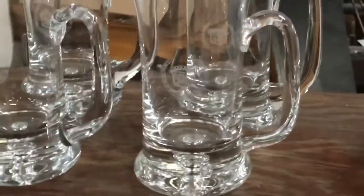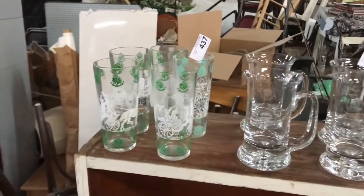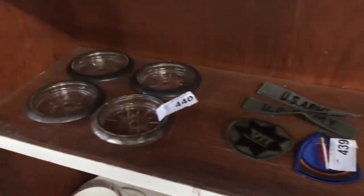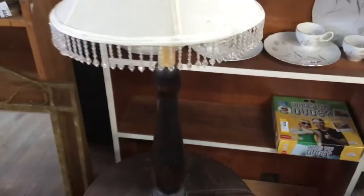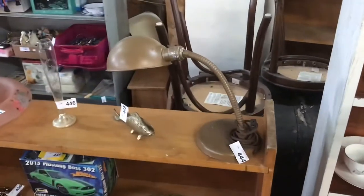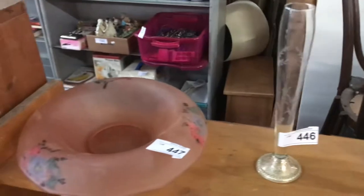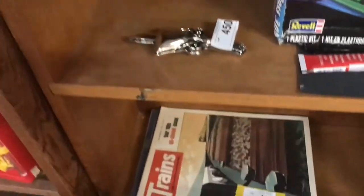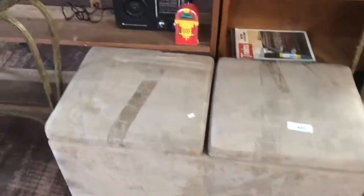Nice stacking jar, Cadillac logo crystal mugs, some mid-century tumblers. It's like a wagon wheel hub floor lamp. Industrial desk lamp, little brass koi fish, sterling weighted bud vase, rolled rim, depression glass bowl. That is a nice little model. The motor's been partially put together already, but all the pieces look to be in there.